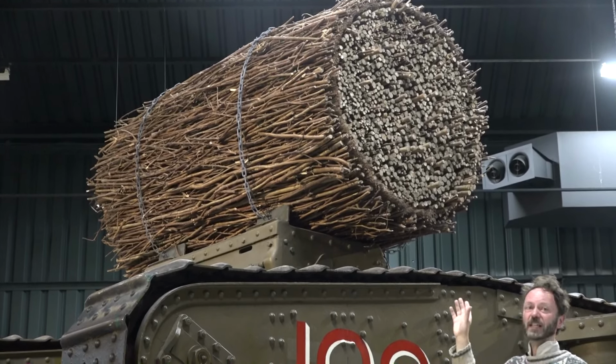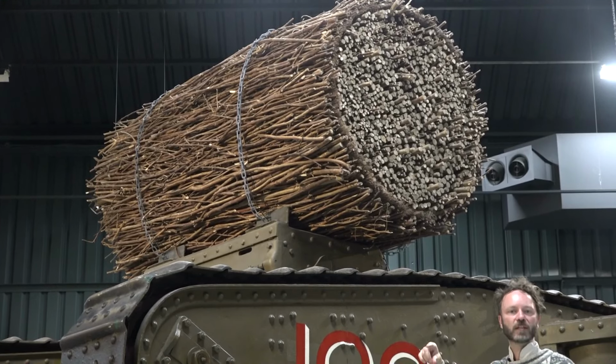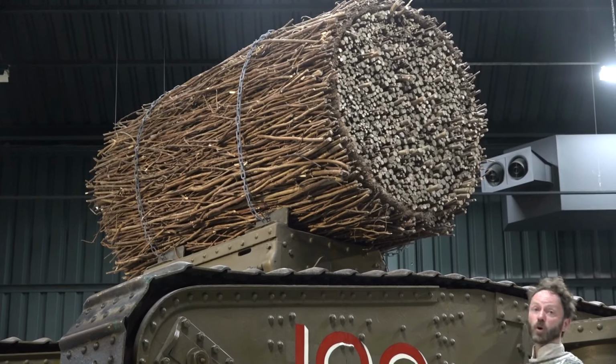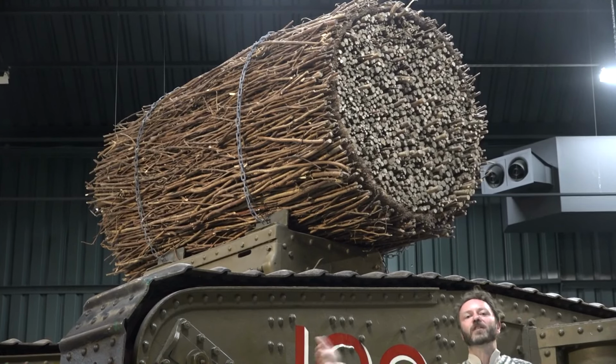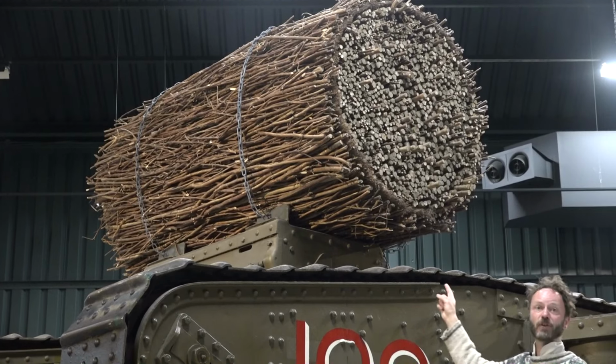By all accounts, they didn't last very long. Once you'd had a few tanks go over one, they were so wrecked that they weren't very useful. But if you're trying to get across a wider trench more quickly, if you drop a fascine in, of course you've only got one, so it's a one-shot thing, and the enemy quite often had 5 trenches in succession that you had to get across. A fascine was very useful.